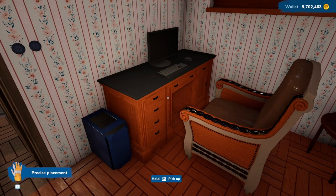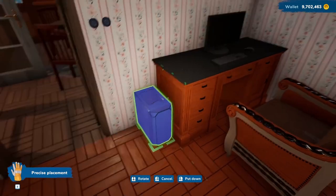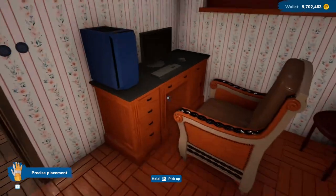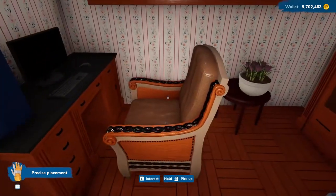Hey! Maybe we could put it up on the top of the desk. I just thought it would be nicer if it... No. We'll see. No, you can't turn it on. Isn't that strange?